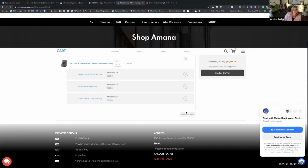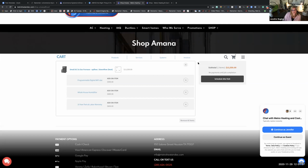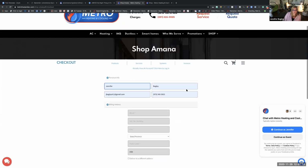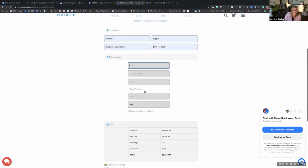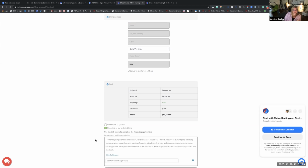And once they have that information, it's going to take everything from their selection. It's going to put it into their cart, and you're going to simply say schedule site visit. At this point, they're going to fill out their details. They can choose, do they want to place it on a credit card? Do they want to pay ACH or check? Or do they want to choose financing?